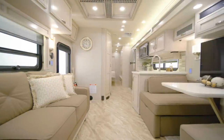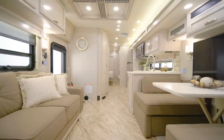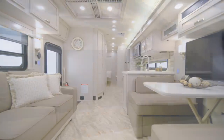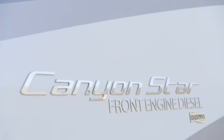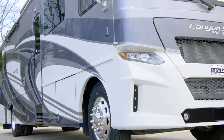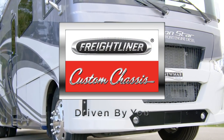We're bringing an entirely new look to a well-known Newmar model this year, plus an entirely new front-engine diesel chassis platform. We're honored to show you around the 2021 Canyon Star. The Canyon Star is now a member of our diesel lineup, featuring a new Freightliner MC chassis.